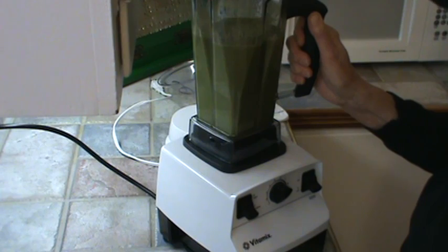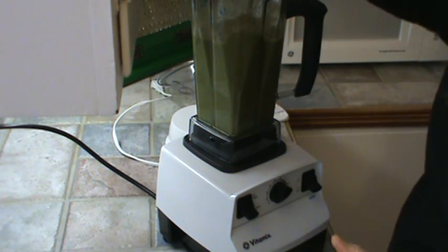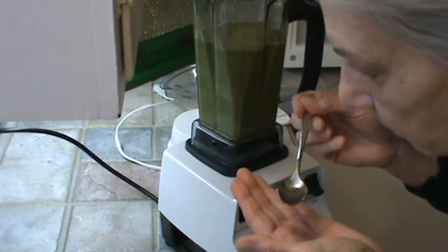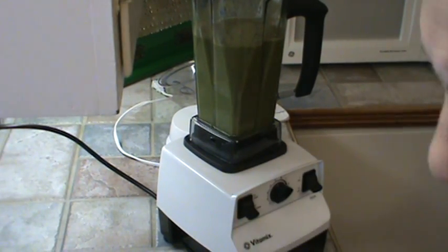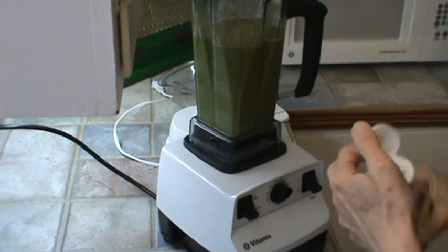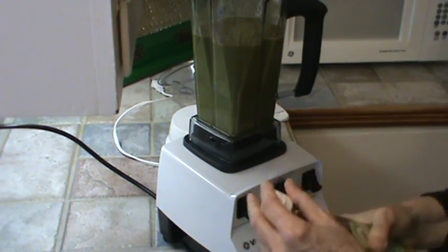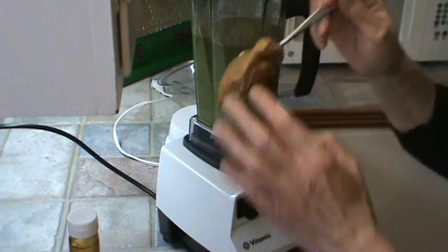Let's see how we're tasting now. I don't have the peanut butter in yet. I really taste the apple this morning. All right, definitely put about a tablespoon of agave in there. And I'm going to put the peanut butter in.